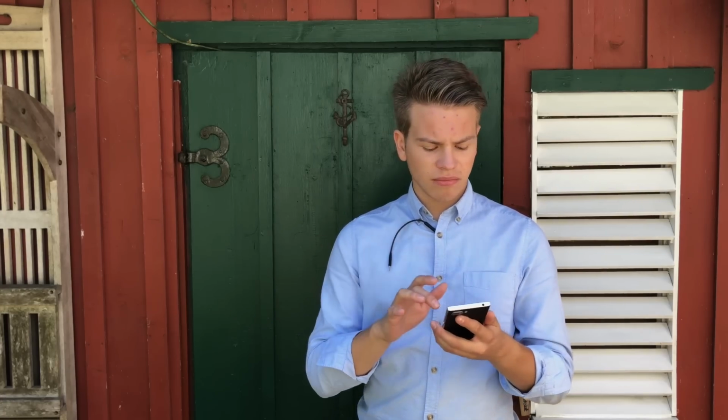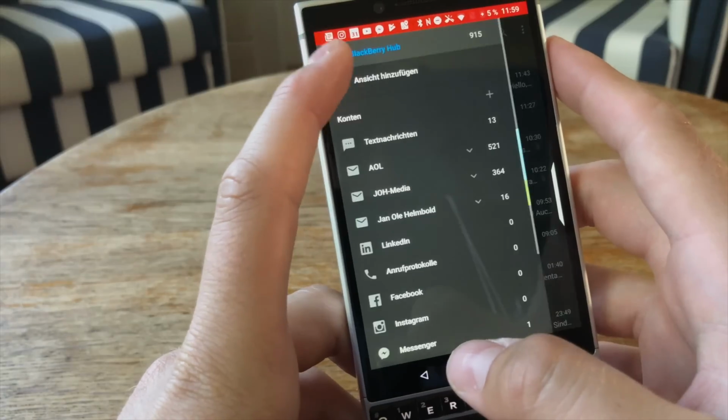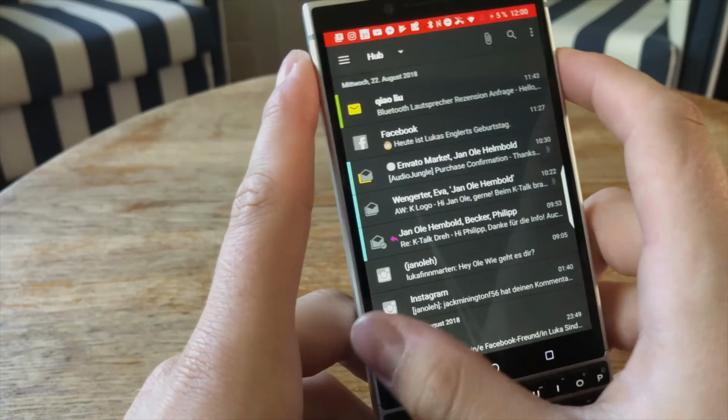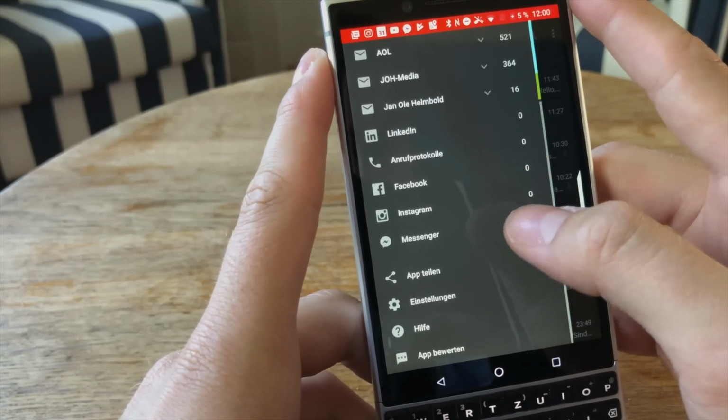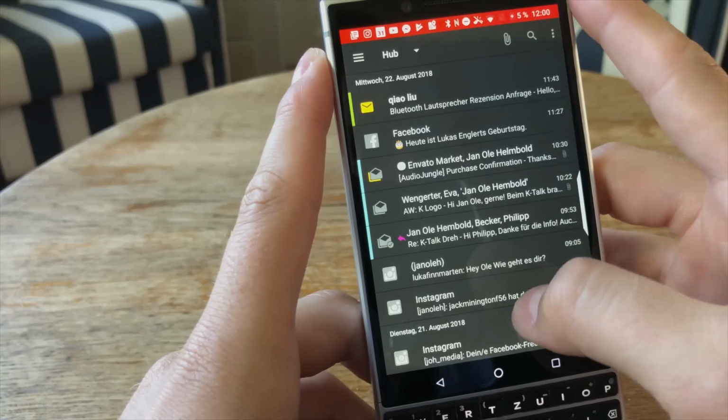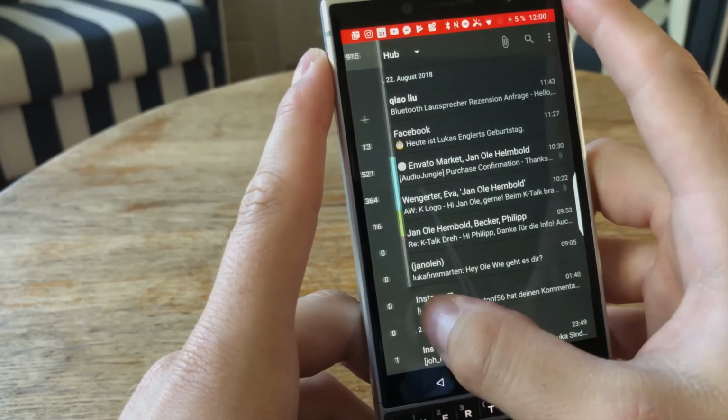I didn't have to restart it once. It's very smooth, a very nice software experience in my opinion, because it has near to stock Android. It just has a lot of BlackBerry features like the BlackBerry Hub, which organizes all your messages from every app you have installed, nearly every app, and summarizes them in one place, one app. And I really enjoy that because you just see everything in one go.